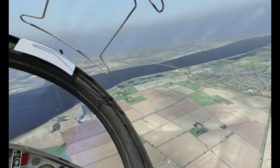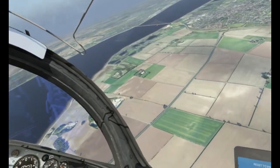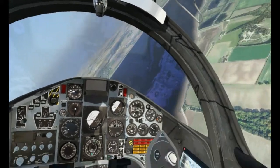I'm not going to go under it today. Very tempted to, but no, we'll leave that for another day. We're going to go nice and low. Should we jump outside?